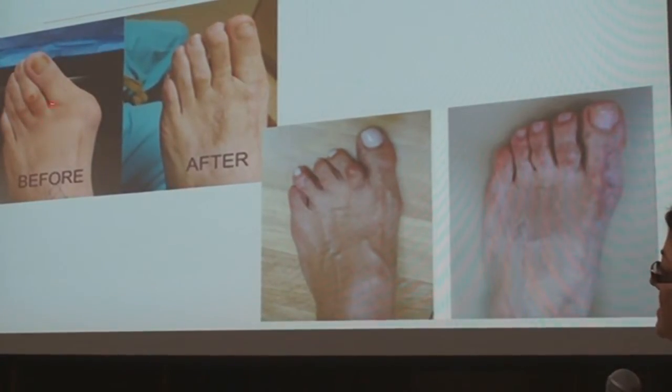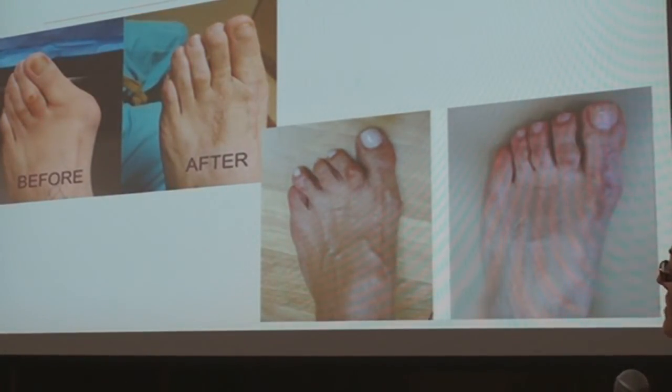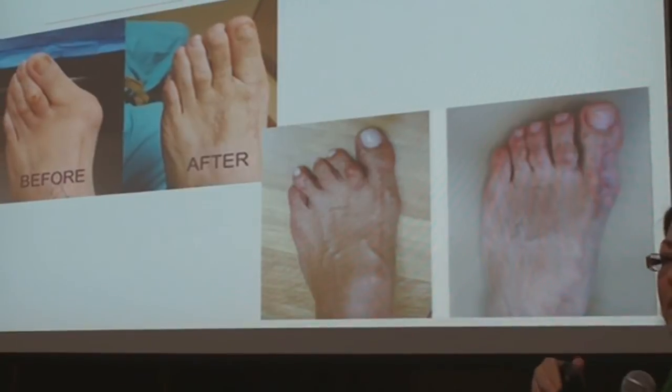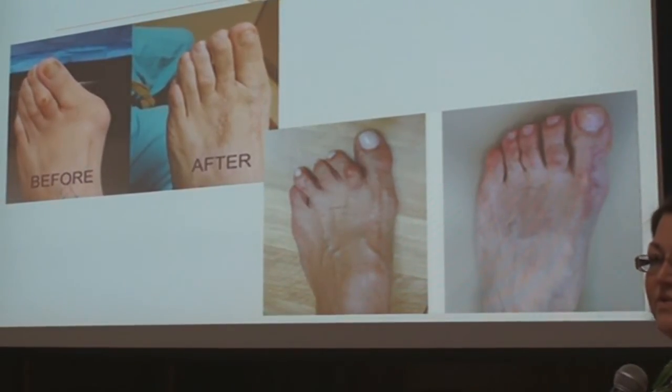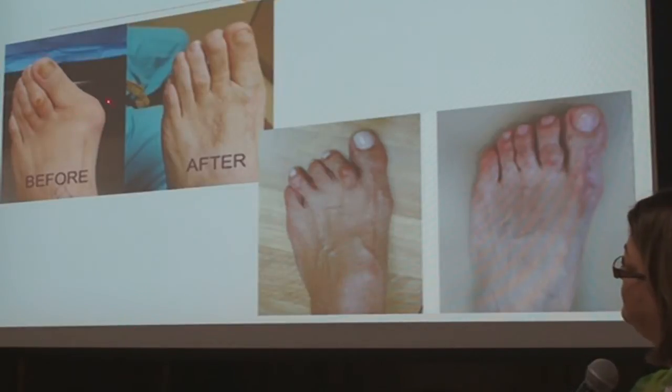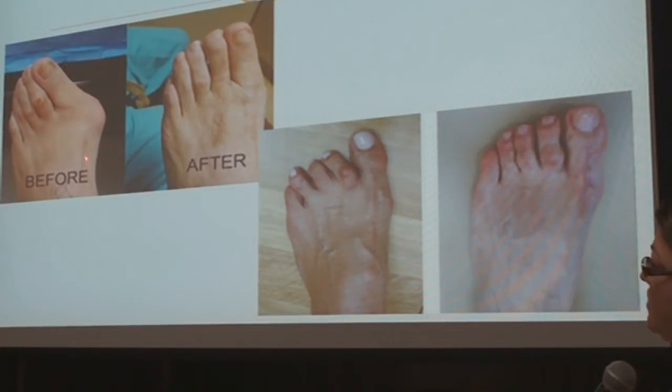Sometimes it's a little bit dislocated at this joint, and so we'll plantar flex the toe and drive a K-wire through it. So these patients after surgery will actually have a wire sticking out of their foot that will stay in there for several weeks, and then we remove it. As far as the bunion, depending on the degree of deformity, we might have to do surgery up here. We might focus here or do surgery both places.